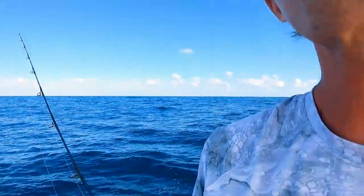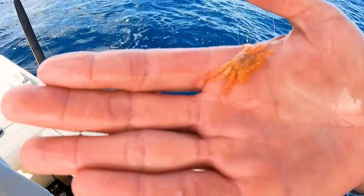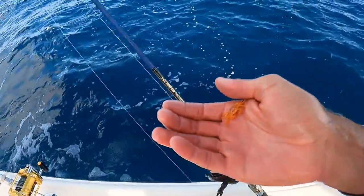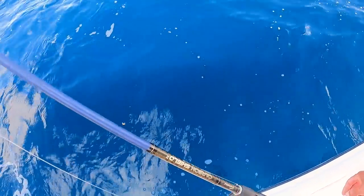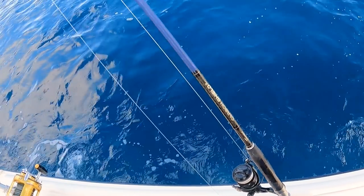It looks like one of the mangrove tree crabs, but orange. Let's see, does he go up top or does he go down to the bottom? He's pretty happy. He stays up top. Look at him swim. All right.